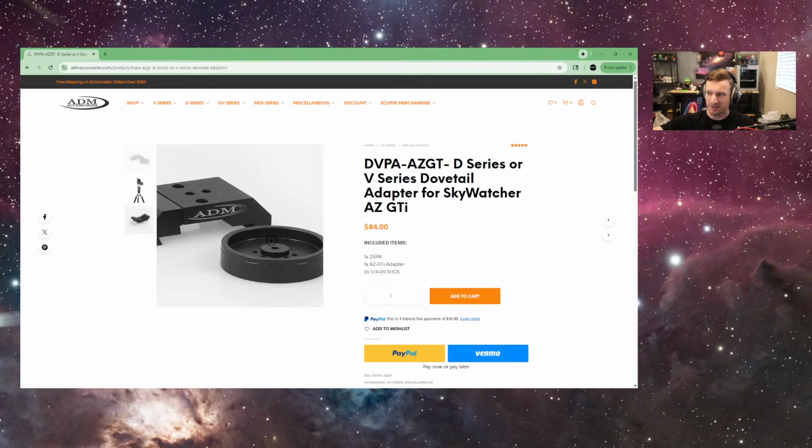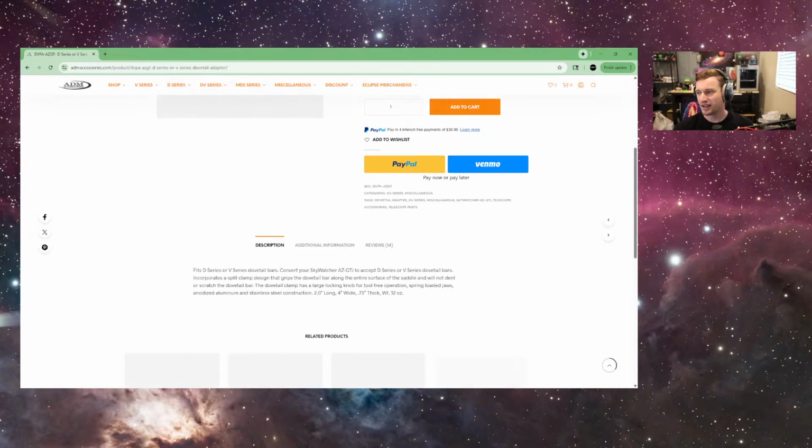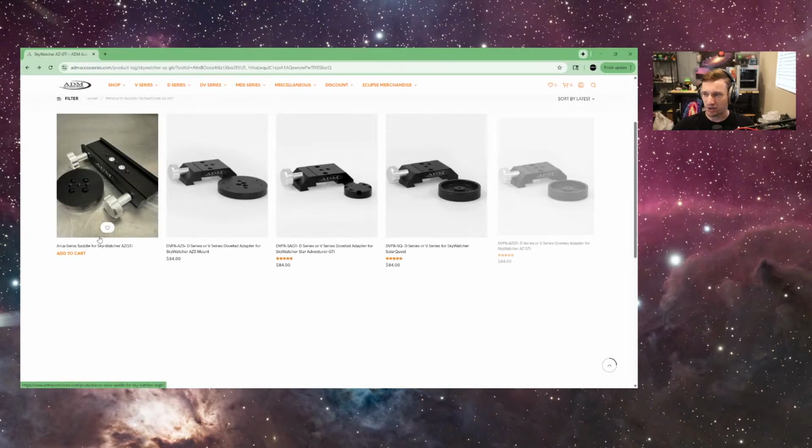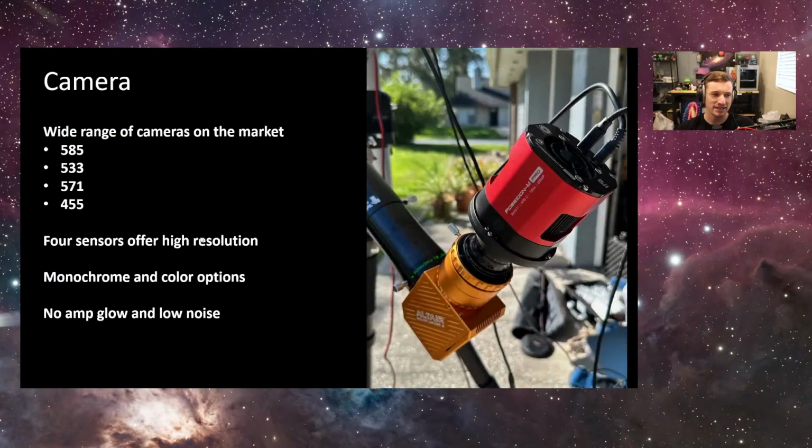You need this little plate to adapt it. And then they have a DV saddle that goes onto it. Easy upgrade. That'll work on your AZ GTE, works on the AZ GTI, works on the Solar Quest. And then they do have options for other mounts as well if you want to head on over there. And they have a lot of options for Skywatcher mounts, Celestron mounts. Go over there and check them out. But yeah, ADM Accessories is who you want to do that.